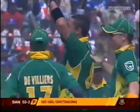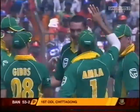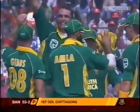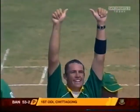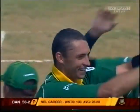Got him, he's gone. He's tried to go down to third man and only succeeded in guiding it to the keeper. 100 wickets for Andre Nel. 2 down Bangladesh. Well, immediately a bowling change and a wicket for South Africa. And what a big wicket for Andre Nel. Gets his 100th scalp. Came round the wicket.